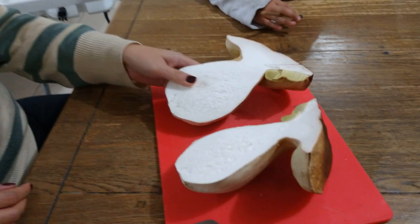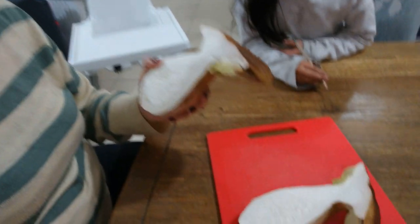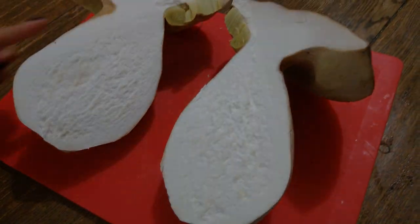Very nice. Very happy. Mmm, that smell. Oh, it smells like good pine. There's some pine in there. It smells like porcinis. They're happy with that.